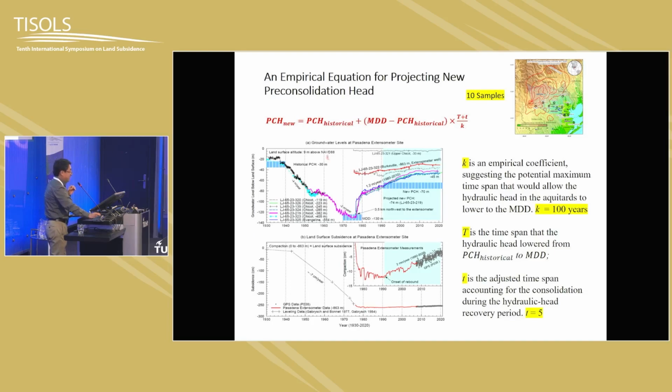So amazingly, I figure out this number that you can apply to all of these 10. Here, K is an empirical coefficient. It's suggesting the potential maximum time span that would allow the hydraulic head in the aquitard to lower to the MDD, max drawdown. So it takes possibly 1 century. But anyway, this number works for all. So T is the time from this point to this point.